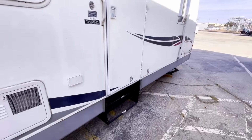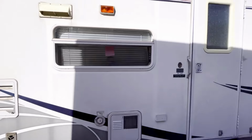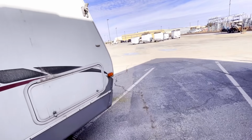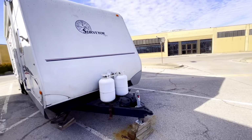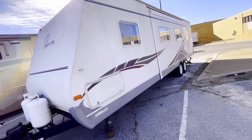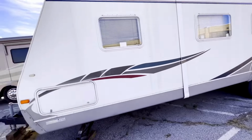I never thought you'd see a Chip Foose. So this is a pull-behind RV from Forest River. They want 14,000 for this. 14 grand. Got a little bit of mold on it, or weathered. Doesn't look horrible, but 14,000? Ugh. I don't know about all that.